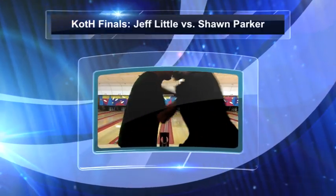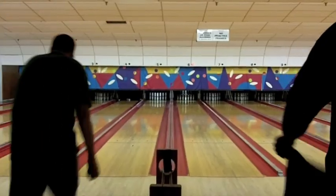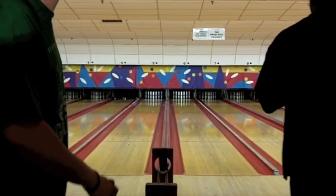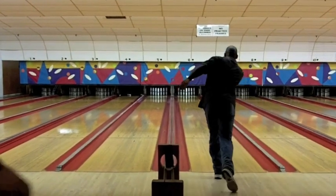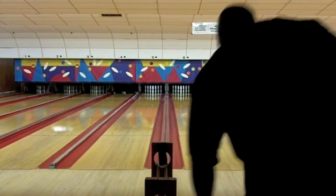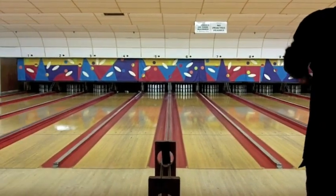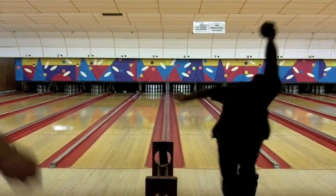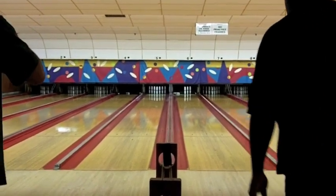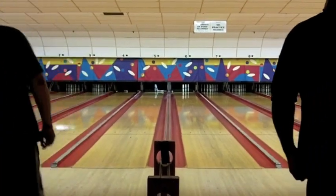Welcome to Mason Recreation Center in Leominster, Massachusetts, for the two-string final match in this month's King of the Hill tournament. This is an event that happens every month on the first Saturday of the month at Mason's. And in this match, you're going to see the defending champion, the defending King of the Hill, Shawn Parker, on lane 6 versus Jeff Little on lane 5. Jeff was the King of the Hill a couple months ago until he was dethroned by Shawn last month.